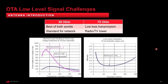So for any antenna, one of the most important parameters that you'll have to look into is the match or characteristic impedance of it, which typically is 50 ohms for standard networks, but there are also antennas that come in 75 ohms, typically used for radio and TV tower networks because of low loss transmission. So most designs are designed to 50 ohms just because it gives you the best of both worlds. You have good power and voltage, and that's part of the transmission line theory that we're used to learning.